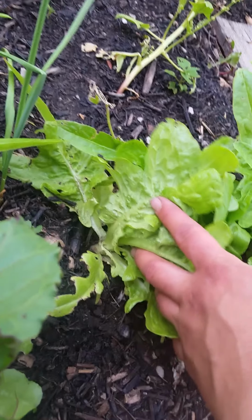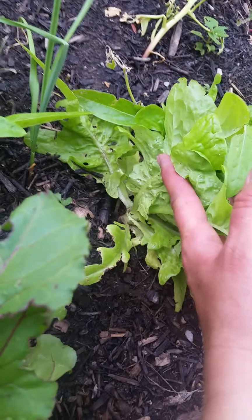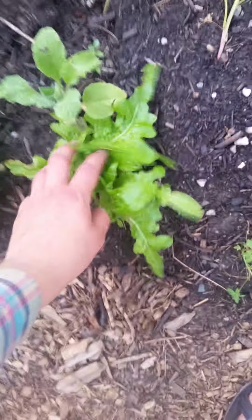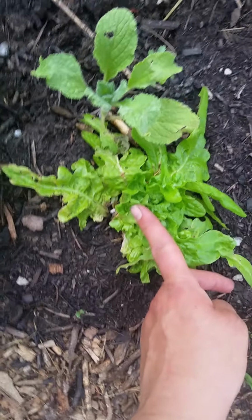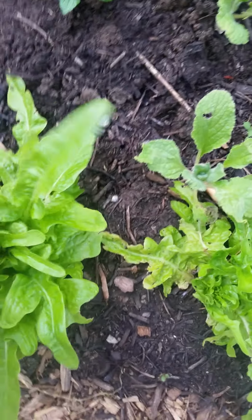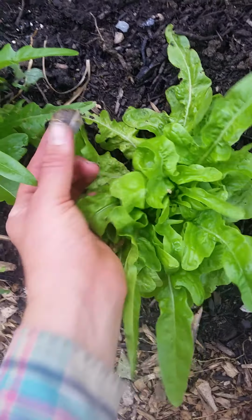I can come through and take my pruning shears or a sharp knife and cut it about 2 inches from the ground, so I can get most of the head and then leave the base. I did that with this one a couple of weeks ago, and it's already regrown so much, and they'll just keep growing.